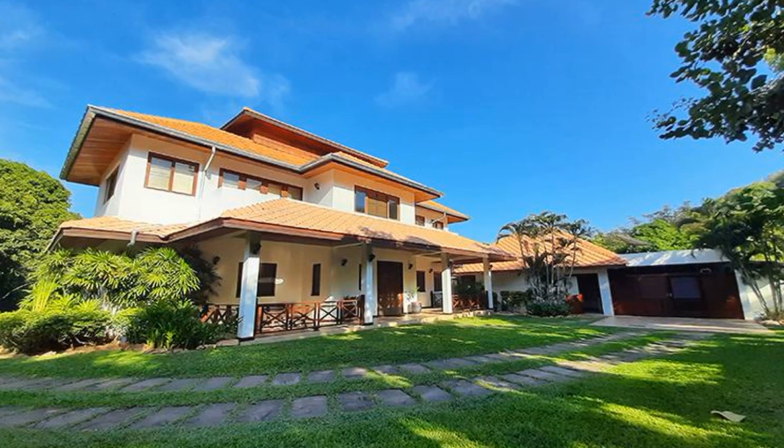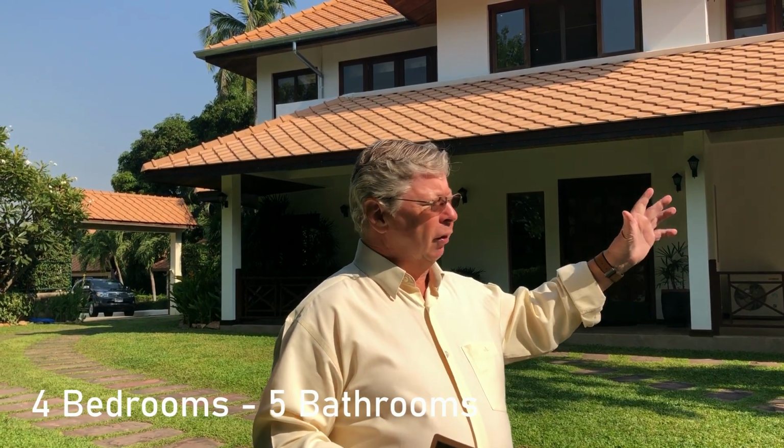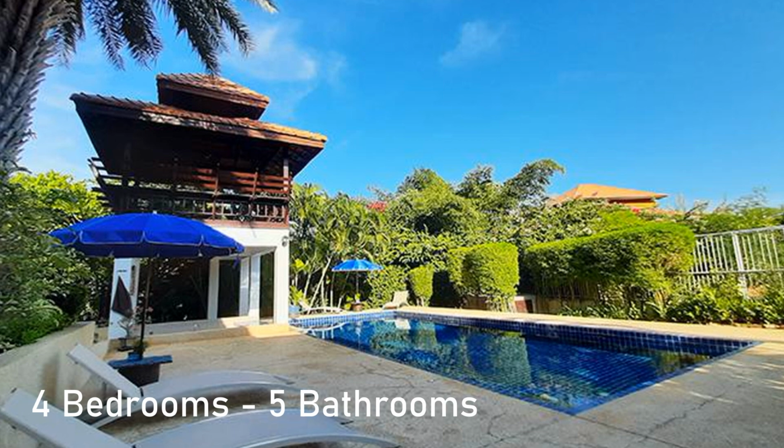Today we show you a very, very beautiful house on the mountains of Khao Chai. So, what we show you here is a two-story house, a very large house with four bedrooms, five bathrooms. There is also a guest house, a double carport, a beautiful relaxing area, pool area, which we show you later.